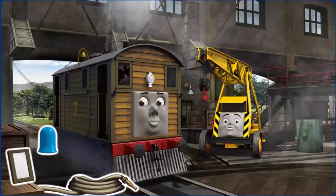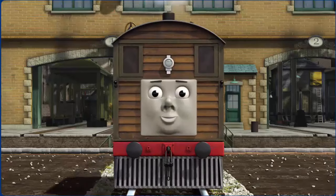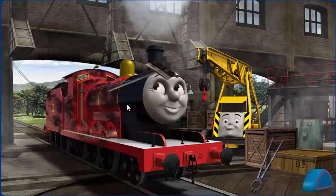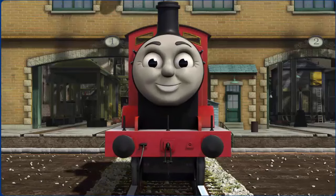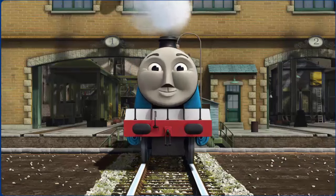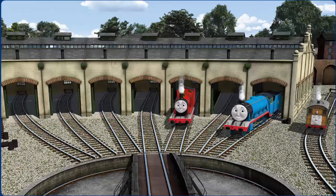Busy day at the steamworks. Several engines are coming in for repairs. Help fix each engine. You fixed it! Toby is ready to be really useful again. James is covered with soot. You fixed it! James is ready to be really useful again. Gordon's wheel arch is broken. You fixed it! Gordon is ready to be really useful again. You helped repair James and Gordon and Toby. You are really useful.